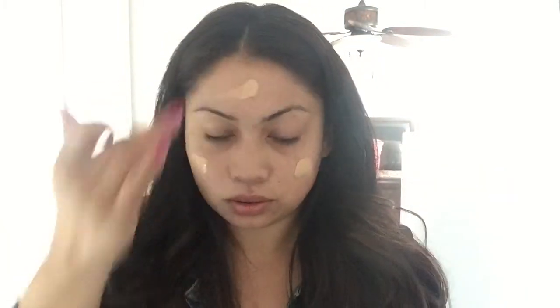So I just have the smallest amount of the Tinted Moisturizer in medium, and I'm just gonna kind of dab it on my face, and it's so smooth. So you guys just want to grab some of the Tinted Moisturizer, and I have it here in medium, so I'm just gonna kind of dab it on my face here, and then I went ahead and added just a little bit more to cover up just a little bit.